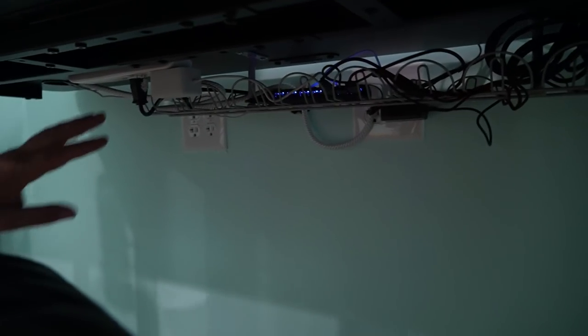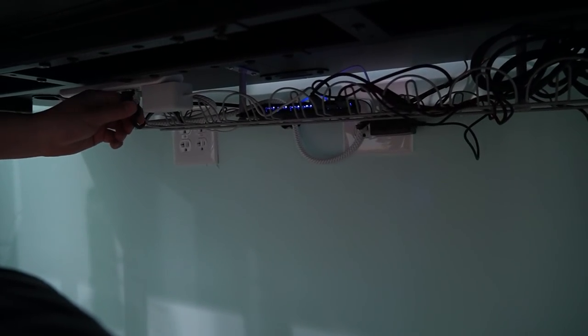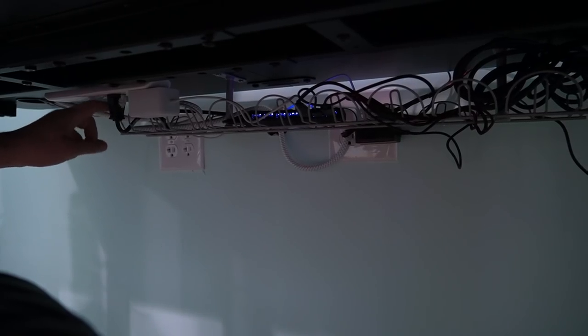Down here to his PC, you can see his rack. And yeah, this is a must. If you're doing any type of cable management on a desk, the best thing you can do is get a rack and just shove them all up in there. Because at least when you come back here, you're never going to see it. You're never going to honestly see wires at all.